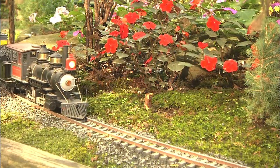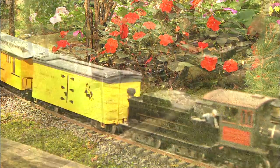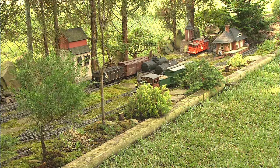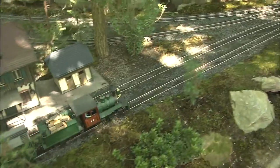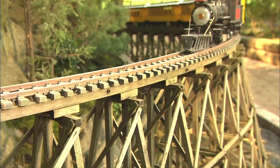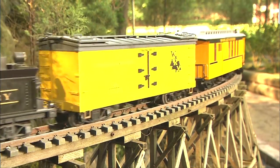Jim suggests that a layout design be as natural as possible, just like it is in a prototype. Let it follow a natural path and the path of least grade and least resistance. Build it like they'd build a real railroad. One thing you might want to do is build on a raised planter. It's easier to see, and it's easier on your back, not as much bending over. And when you design your layout, make sure you provide for lots of easy access, as well as operating flexibility. It's no fun if you can't get to the parts of the layout you want to work on.